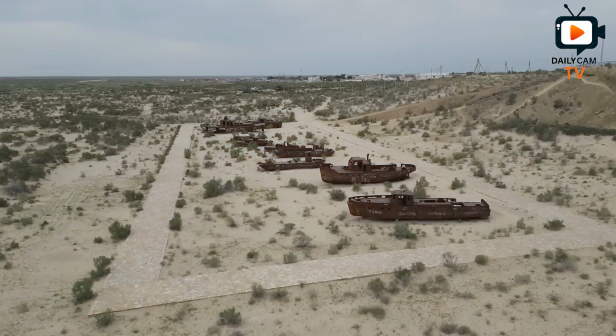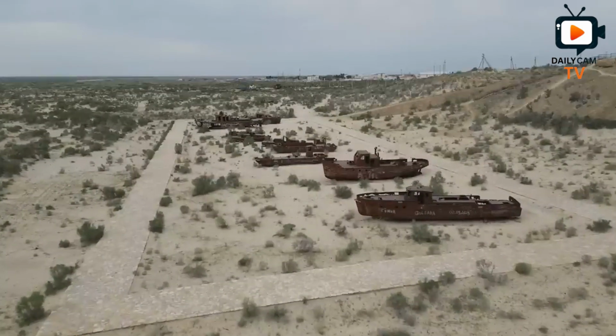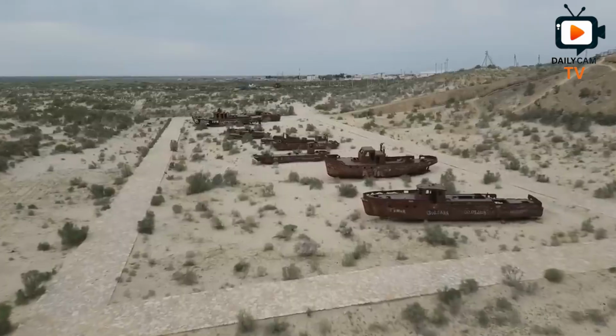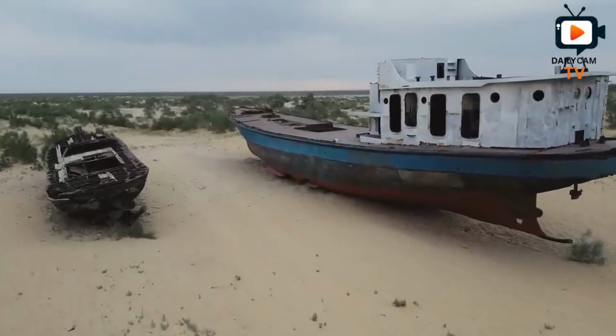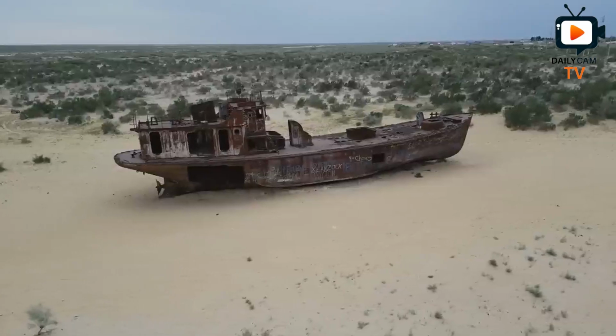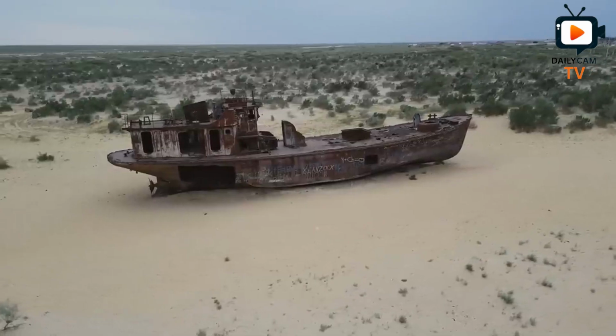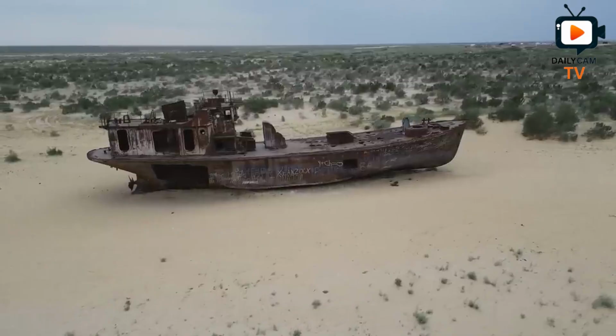There's nothing more nonsensical than seeing a massive fishing trawler sitting in the middle of a scorching desert miles away from a single drop of water. In the Muynak desert of Uzbekistan, graveyard-like clusters of rusted ships sit upright in the sand looking like they were dropped from the sky. This was once the Aral Sea, the 4th largest lake in the world, which supported a thriving commercial fishing industry for decades.